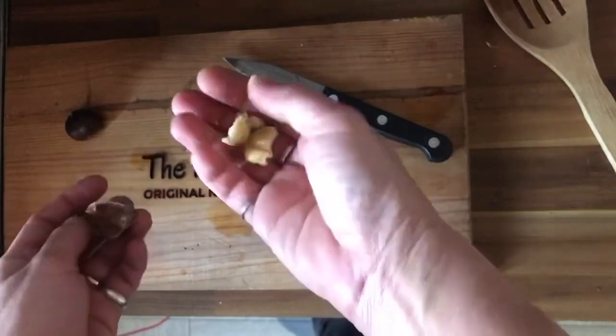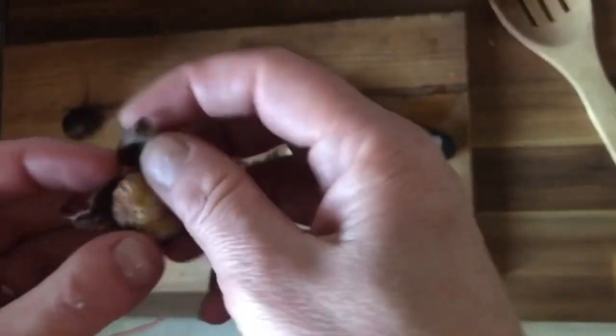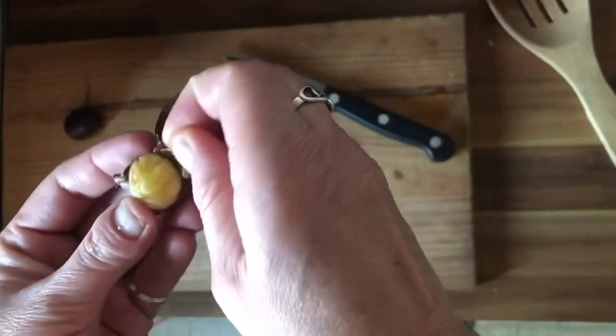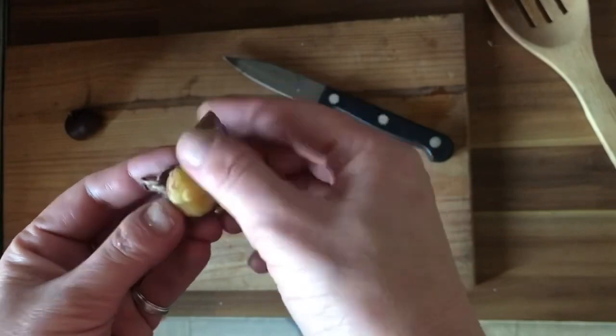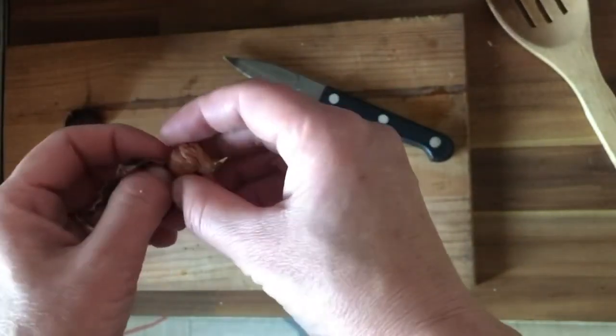I am so tempted to roast these ones and have them on a salad for lunch, but as I said, that industrial estate, it's right in the middle of that, and I wouldn't want to risk it. But I will be enjoying the ones that we got from the big tree in the park.